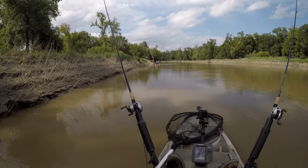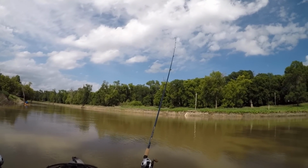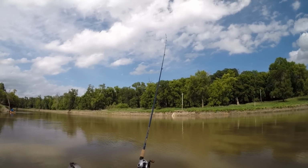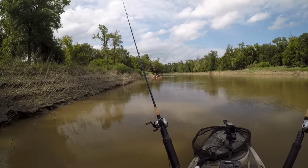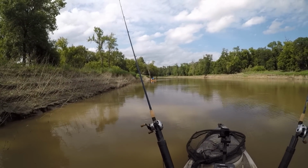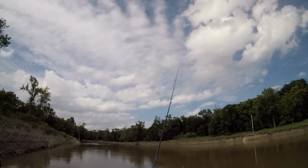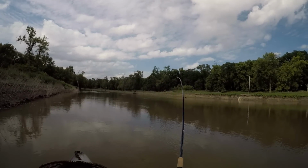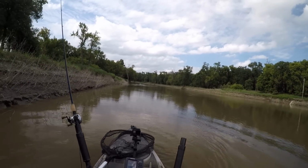Alright, Jacob just got a big cat up there while I was downstream around the bend a ways. He messaged me a picture, so I figured I'd come up here and set up behind him. Oh, there we go. There's a good one.